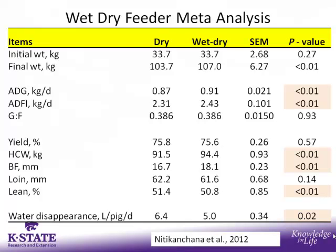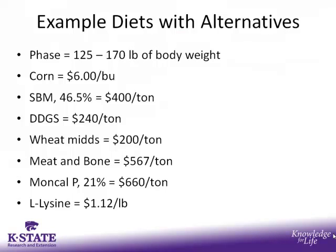Now, whether it's economical in your system or not is another question. But there are some potential advantages that could be looked at by different producers in these commercial settings with those feeders. So I want to wrap up here in the next couple of minutes just looking at some diets put together. I'm just going to show some diet examples.